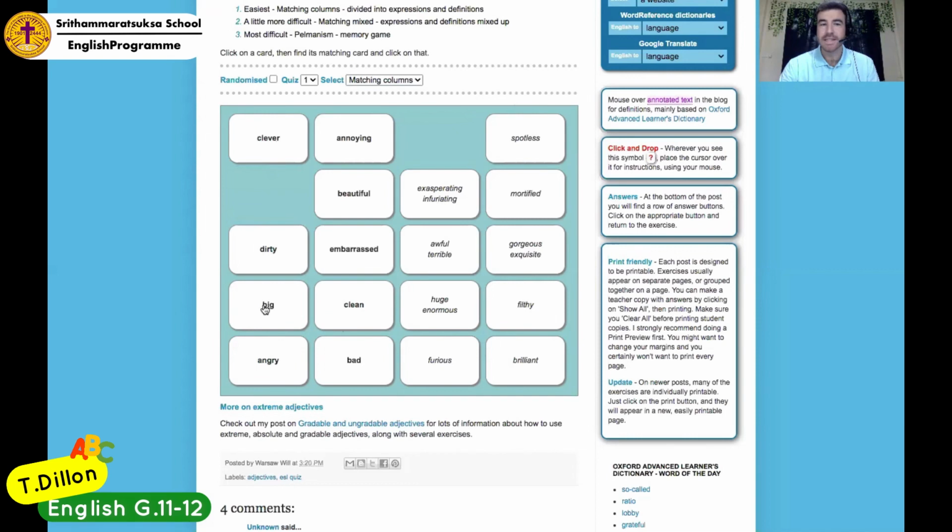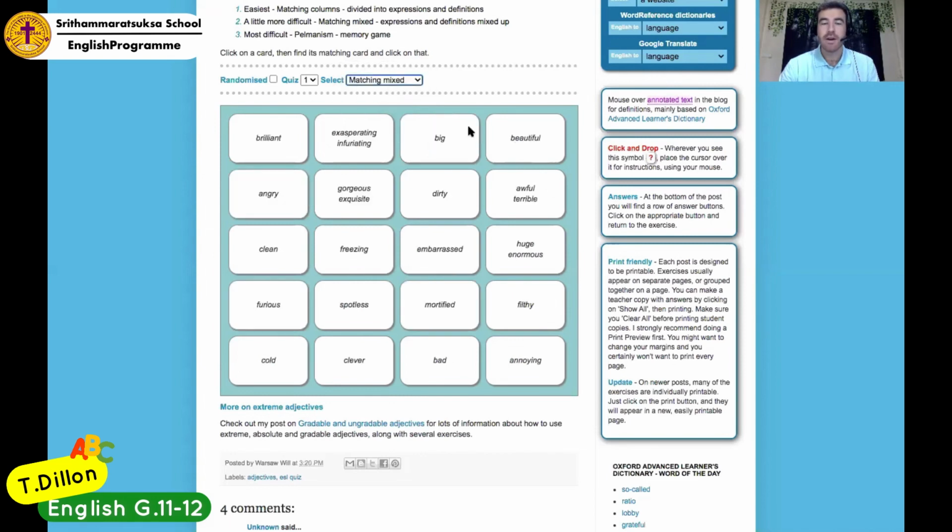Let's do an easy one. Big. What is the extreme adjective of big? Very big means huge or enormous. So we click that and it disappears. Very good. So let's see if you can match all of those before you move on to the next, which is called matching mixed. Click on that. Now all of the adjectives are mixed together. So it's a little more difficult to find.